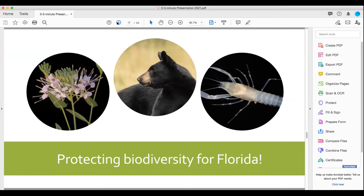So at the end of the day, Conservation Florida is always about protecting biodiversity for Florida. It's our main goal. It's not just for us, it's for the future generations. Next slide.